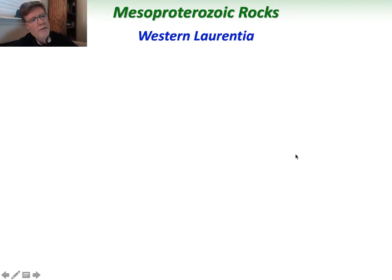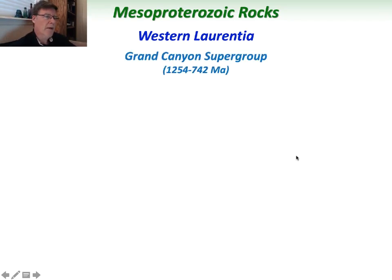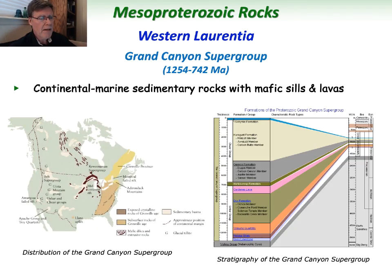Well, now in western Laurentia, we have another supergroup to talk about, and this is called the Grand Canyon supergroup. It has an age of about 1250, 1254 to be exact, all the way down to about 742. And it is on the same map. Bel Purcell was a little older, and then here's the Keweenawan. The Grand Canyon supergroup and related rocks are down here in the southwest. And these are mostly sediments and volcanics that were deposited on the continental margin and even in the shallow marine setting. Like I said, there's mafic volcanics, basaltic volcanics, and related intrusions, sills, and dikes.